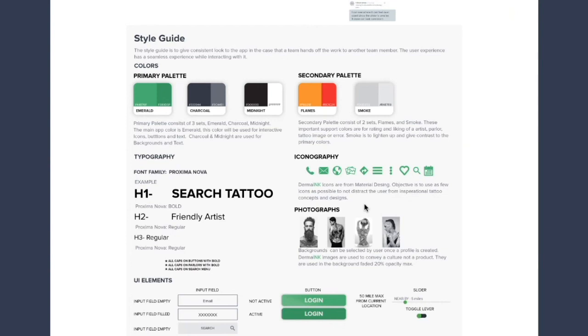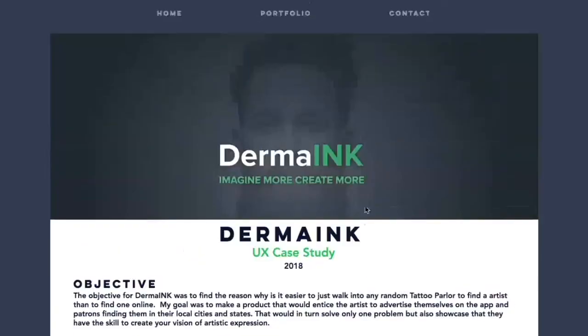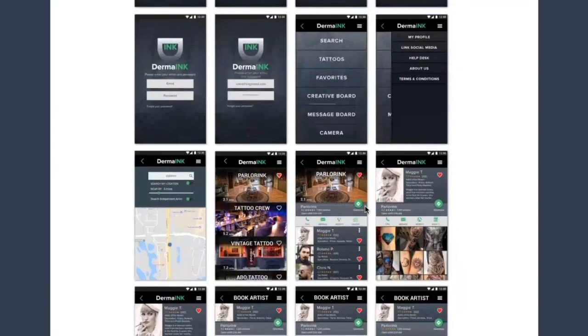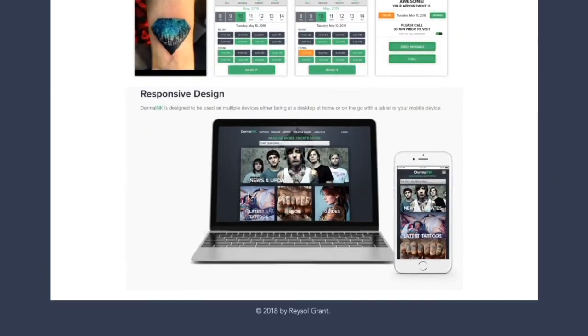Also keep in mind, in your portfolio, let's say this is Dermal Ink. You did the beginning and end, the breadth of the whole project. Most of the time when you're coming in, depending on the company, you're coming in at this part.